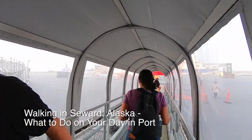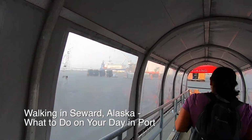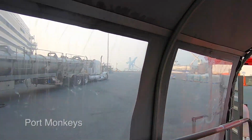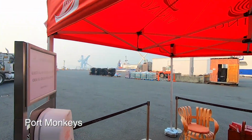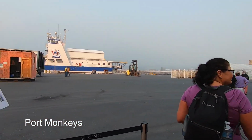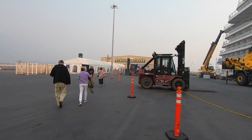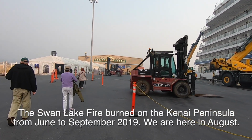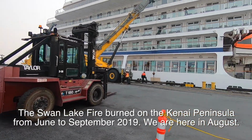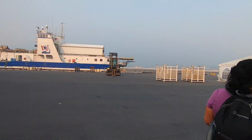Getting off today in the port of Seward, Alaska. And there's a fire nearby, a forest fire. So this is a little fog, but smoke, and it smells like a fire. It's also pretty cold. But Seward, Alaska. That's our ship, the Viking Orion. And we seem to be the only ship in port.